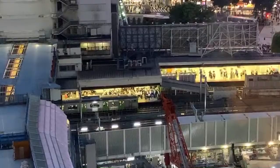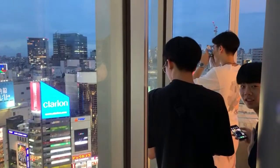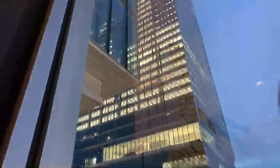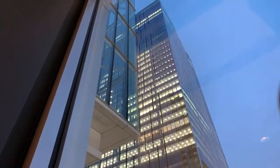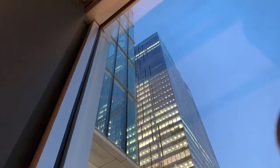And now if I look over to the left side, I don't know how many pictures these guys can take. How many pictures can they take? All right, this is the new building. This building was not here 2 years ago. This building wasn't here a year ago. But now it's one of the tallest buildings in this part of the city.